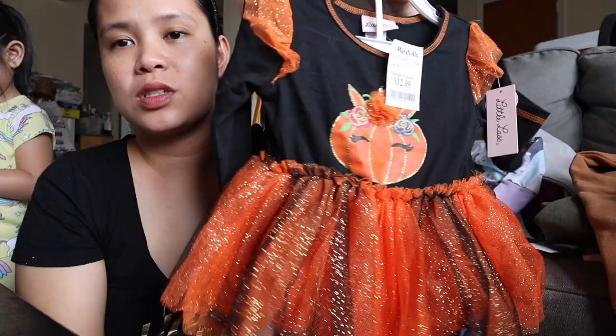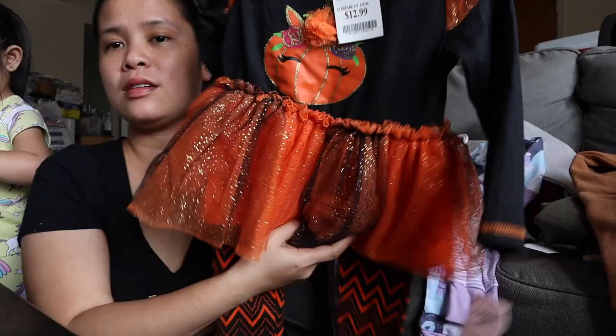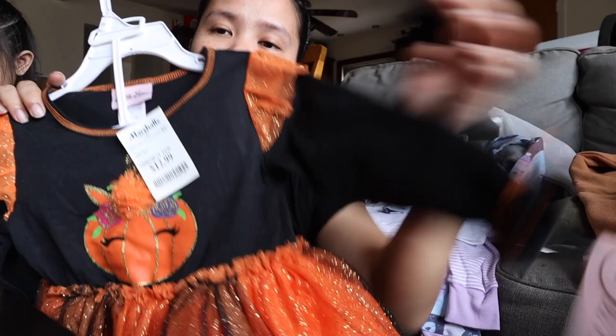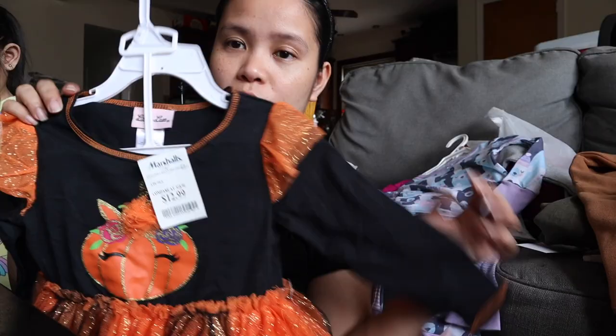Ayan. Magagamit pa niya siguro yung leggings. Ito rin, magagamit niya siguro if she wanna play around. But this one is nice. And she tried it already. Tapos, sa loob, magsusuot na lang siya ng thermal. Kasi by October 31st, I'm pretty sure na super lamig na nun. So, hindi sapat na ito lang yung gagamitin niya. So, yeah. This is from Marshalls as well.